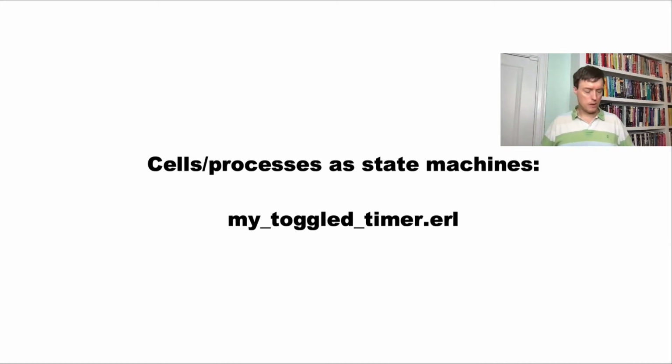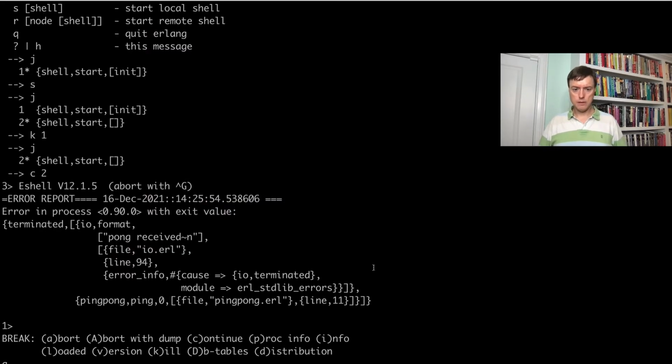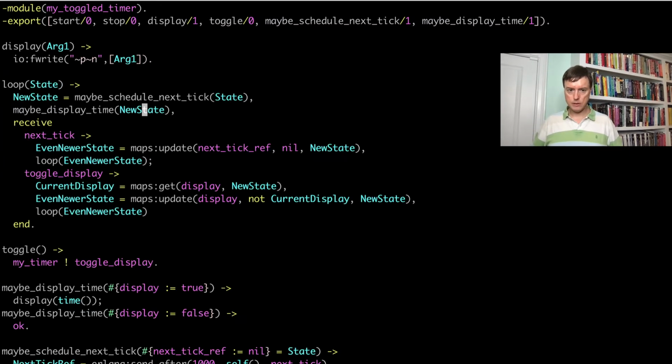So let's go to another code example, my toggled timer. This is a richer example of the timer that we looked at a moment ago. This timer, my toggled timer. Oh, I forgot to say URL. Let's try adding the URL there.